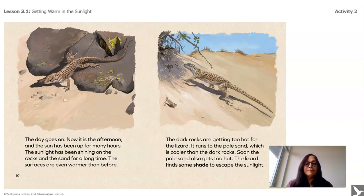The day goes on. Now it is the afternoon and the sun has been up for many hours. Let's think about that. So the sun has been up for many hours. How do you think the surface is feeling right now? Is it cool? Is it warm? Is it hot? Is it too hot? The surfaces are even warmer than before.